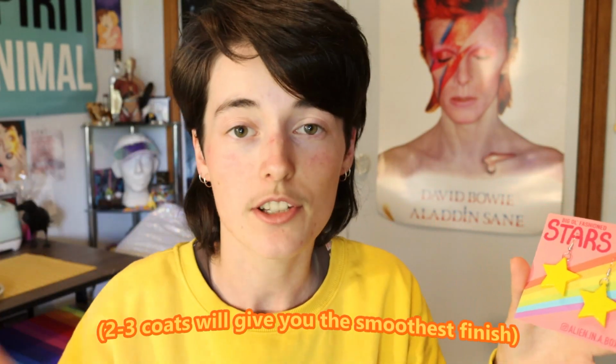I am done with UV resin. Like, it is just such a hassle. And the Liquitex High Gloss Glaze, it's just as glossy as UV resin. It just doesn't have that ultra smooth finish. So if I'm just a little bit more careful with my brush strokes, it should turn out fine.